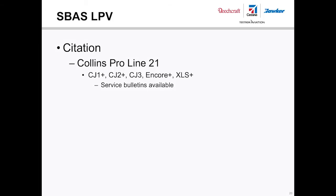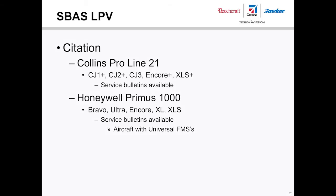Now, with regard to SBAS LPV capability on the Citations, the Collins Proline 21 aircraft have been in a good position for quite some time. Many of those aircraft left the factory with that capability standard, but earlier on in some of the production runs for these models, we didn't necessarily always have it available yet, and so there are bulletins available for those models with Proline 21. Honeywell Primus 1000 equipped aircraft, including the Bravo, the Ultra, the Encore, the XL, and the XLS, also have service bulletins already available. However, the one caveat there is those bulletins are applicable to those models that have universal FMSs on board.